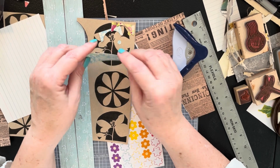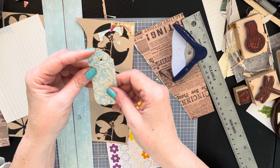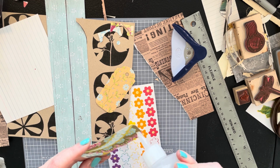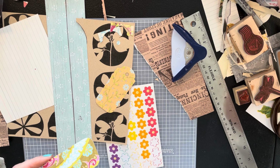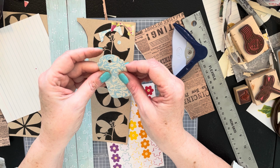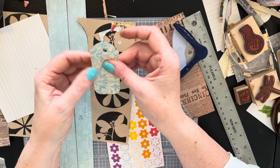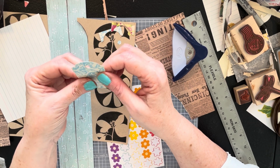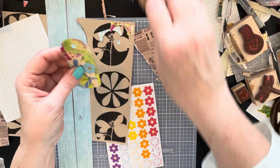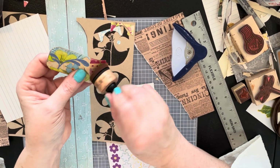So I think what we're gonna do is glue it together like this. Then I'll put some kind of a pretty decoration on the front. This is just going to give it a little extra thickness, like so. Kind of matches my nails, huh? So I'm doing a little inking, even though I am going to stick something else on here. And this is just a very simple little tag.